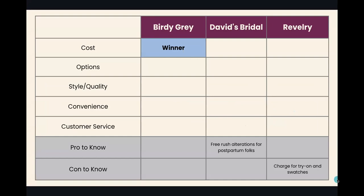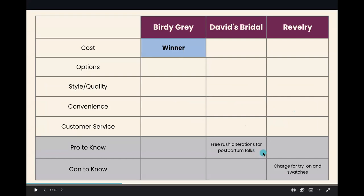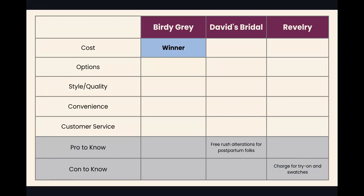Two things to throw in terms of cost: I already mentioned the charge for trying on swatches with Revelry, but a pro for David's Bridal is that if you have folks in your bridal party who are going to be postpartum or even pregnant, they will rush alterations for free. Usually there's an upcharge for rushed alterations, but with David's Bridal, they'll do that for free, which I think is a kind thing to do. I'm speaking from experience here.